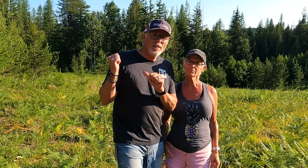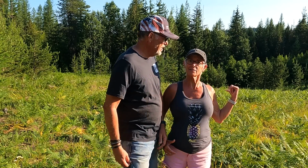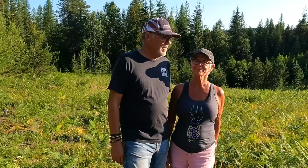So we're gonna go down the hill. You can't tell it probably in the camera, but it slopes down here. We're gonna go down the hill to the springs. That's next. And right behind us is where we planted a lot of the little trees that we showed you earlier. Yeah, all right, let's go.